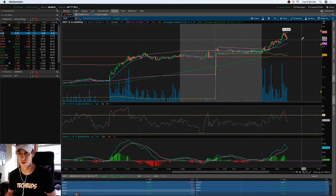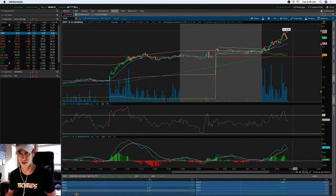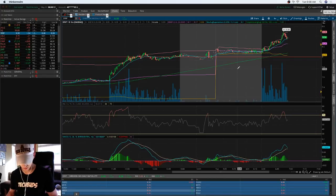I think this would be very nice to see. Again, it's at the EMA line. It could bounce here, even if it ends up recovering to that same price point. That's about 1.82%. There we go.